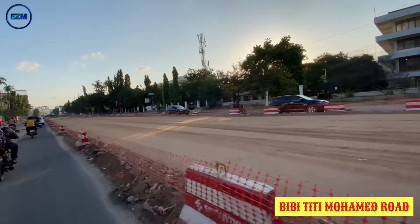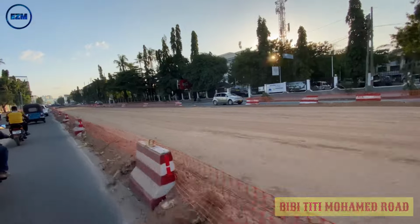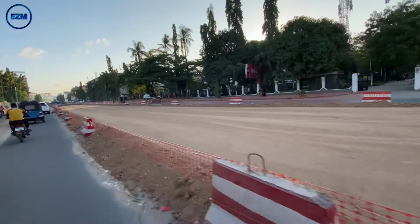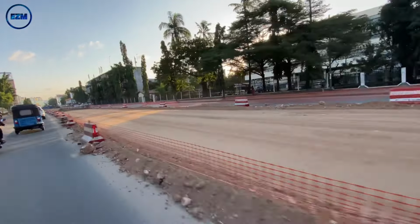As of early 2024, the BRT Phase 3 project along Bibi Titi Mohamed Road towards Julius Nyerere International Airport, JNIA, was at the halfway mark. This significant infrastructure development is part of the Dar es Salaam Urban Transport Improvement Project, DUTP, funded by the World Bank. The project involves road construction, building new roads and upgrading existing ones to accommodate BRT lanes, pedestrian walkways, and cycle paths.